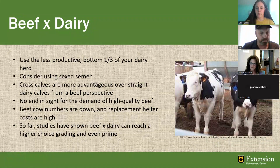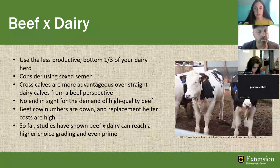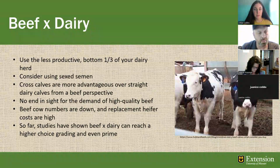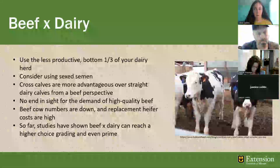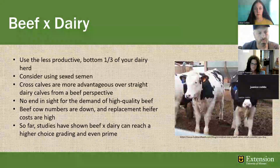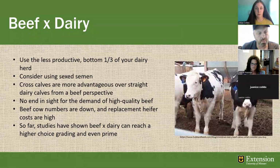And so far in the studies, Missouri just did a big one. The results haven't been released to the public yet, but we are seeing that some of those dairy beef cattle crosses are capable of reaching that higher choice grade, and some make it even into that prime category. So there is a potential for those calves to really do well and really be competitive to our straight beef stockers and feeders.